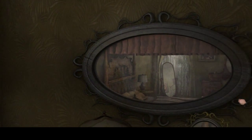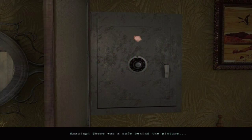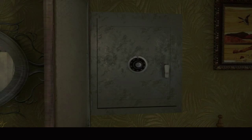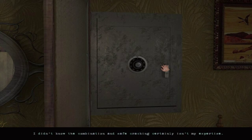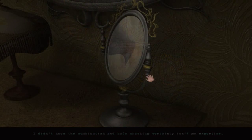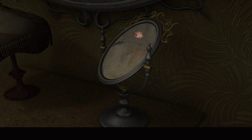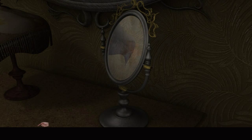So over this way. Nothing in the mirror because reasons. Woman staring at... Wait, there's actually something to interact with here. Amazing! There was a safe behind the picture. I'm surprised I even caught on to that. I didn't know the combination, and safe cracking certainly isn't my expertise. Well, I'll remember that's there. It seems like part of a puzzle.